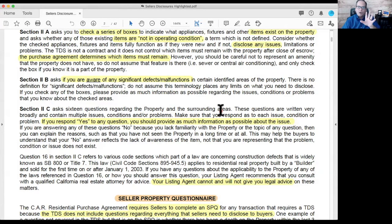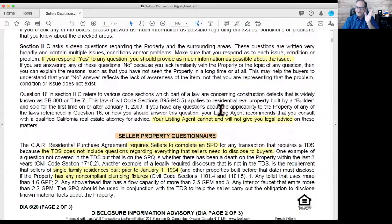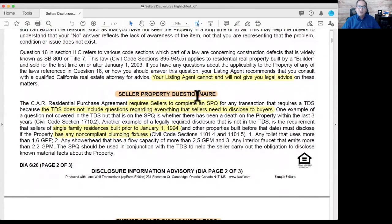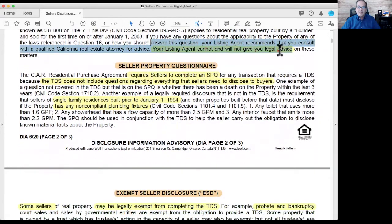We're going to get into all this. This is just the instructions. I'm going to fly right through this. This is something I want you to read. I don't want to read it to you. I want you to read this yourself. So it also says here that your listing agent cannot give you legal advice, so I can't do that.